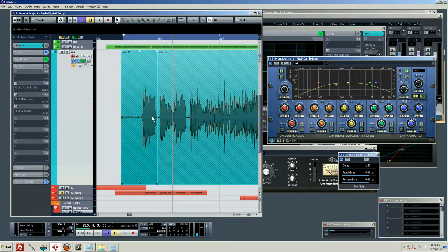Okay, and we're pretty good there on that vocal. That vocal might be a hair thin, and I did that. I wanted a little more extra bite because I knew I was going to be sending it to effects.